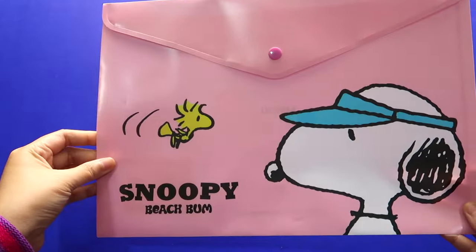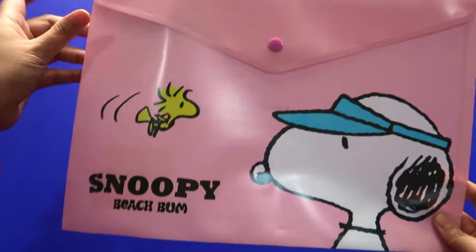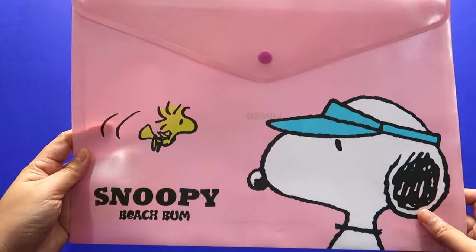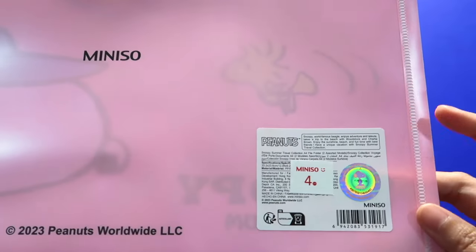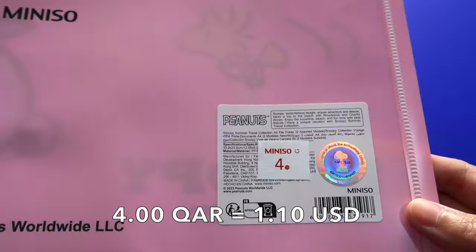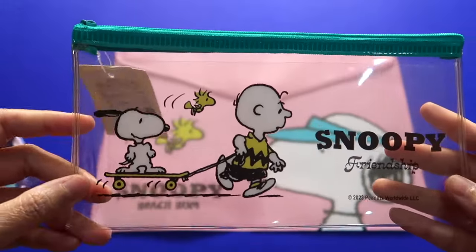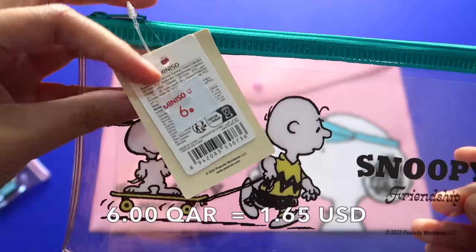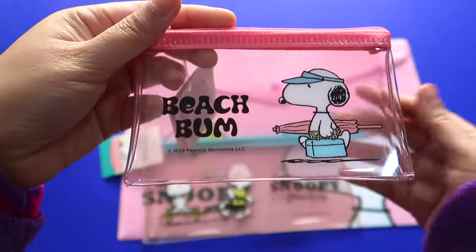The MINISO Stationery School Supplies. Let's begin with this. This is a plastic envelope, and I chose the pink color because I like pink. 2023 Peanuts Worldwide. Collaboration with, see the sticker, this indicates a licensed collaboration with MINISO. And this cute clear pencil case, it's 6 Qatari riyals, and I also bought the small version.